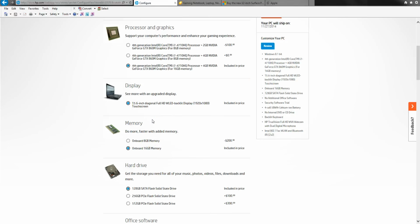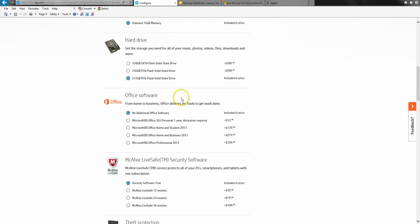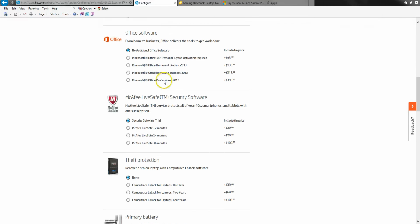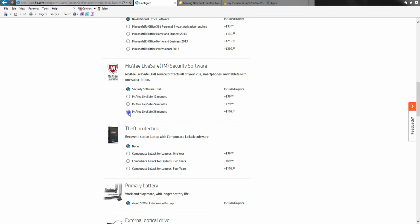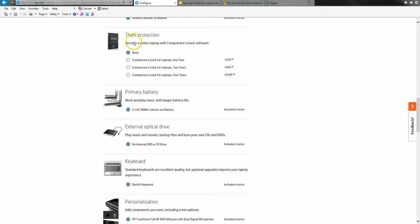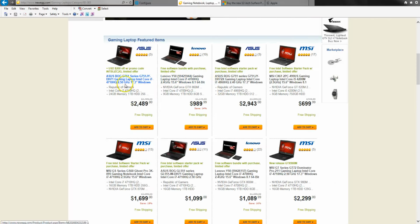I'm not only going to be gaming on this or doing other things, I'm going to be doing video production as well, and other processing and clipping and so on. And I'm going to need something a little high-end on the memory as well. On top of that, I want to have a little bit more storage so I can keep a lot more stuff on my computer before having to move it around or figuring out how to archive it. They have some software choices here, some security software, absolutely, I would suggest. Theft protection, not this time. They have battery, external, etc. And then you can go through and say, you know what? All right, what's my total price? $2,200. Okay, so $2,200.